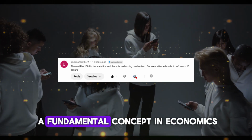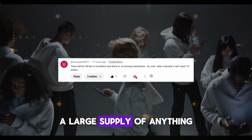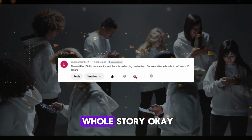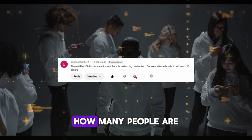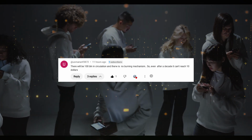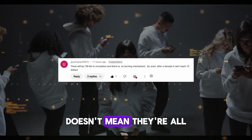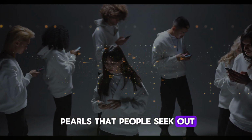And it speaks to a fundamental concept in economics, supply and demand. A large supply of anything, whether it's pie or potatoes, can potentially impact its value. But it's not the whole story. Pi's success will depend on a lot of factors, like how many people are actually using it for transactions, how the network grows, and whether it can build a real thriving economy. It's like, just because there are billions of grains of sand on a beach doesn't mean they're all valuable, right? Exactly. It's the unique pearls that people seek out.